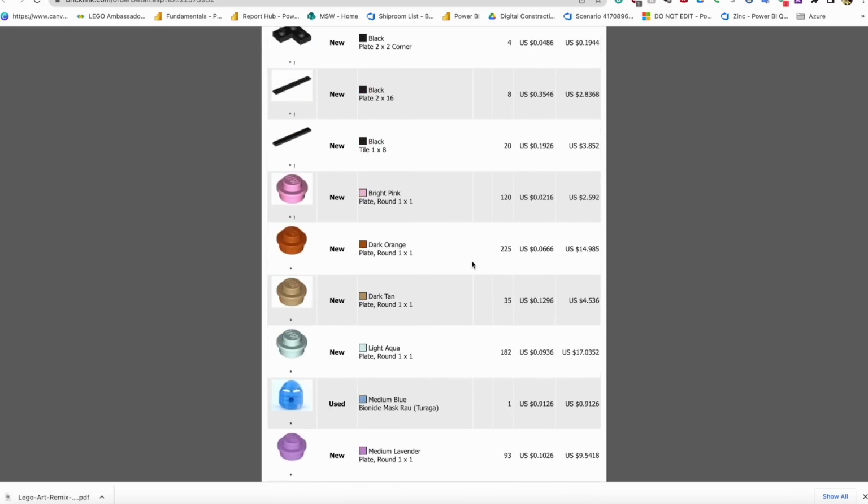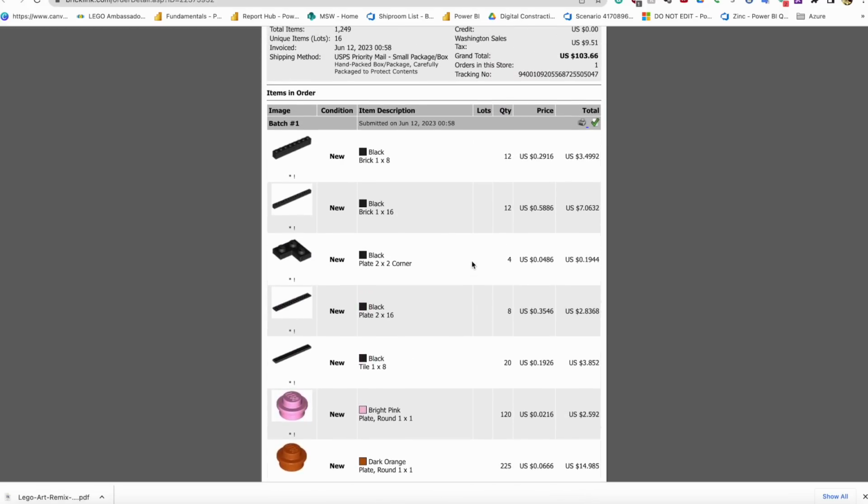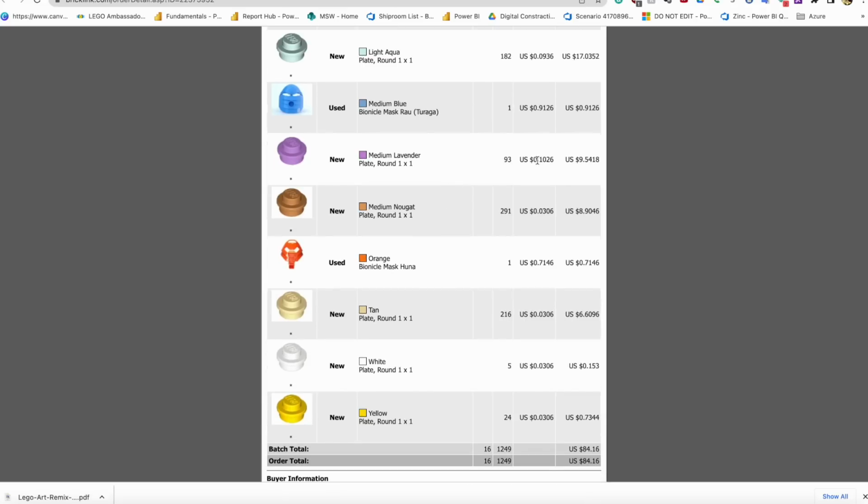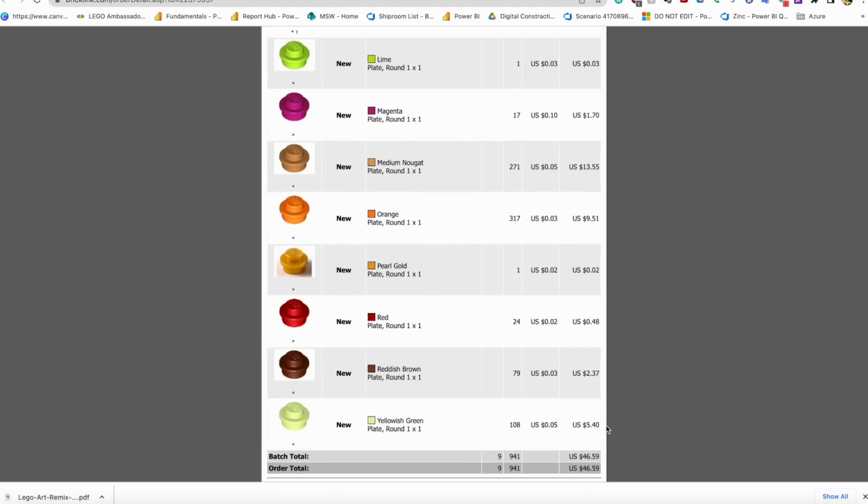My first Bricklink order cost around $100 with shipping and tax, so you've got all the different pieces right here. I threw in a couple of extra pieces as well, just these 2 Bionicle masks because they had them in the store, and then finally the last order cost around $46. So altogether this came out to around $200, give or take.